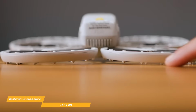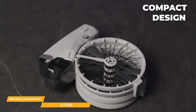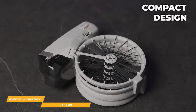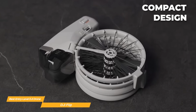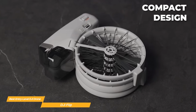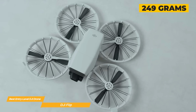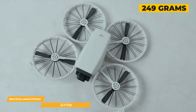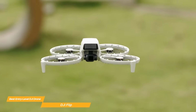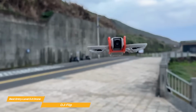Its integrated propeller guards make it safe for palm launches and landings, and its compact folding design ensures easy portability. Unlike traditional drones, the Flip's unique circular frame and folding mechanism stand out, offering both functionality and visual appeal. Weighing just under 249 grams, the Flip avoids registration requirements in many regions, making it an ideal option for casual users. Despite its lightweight build, it boasts level 5 wind resistance, allowing for stable flights even in breezy conditions.